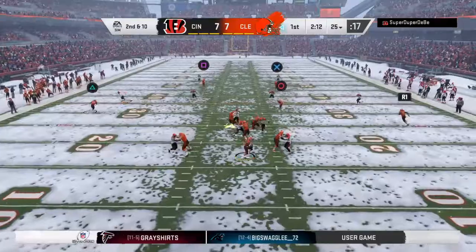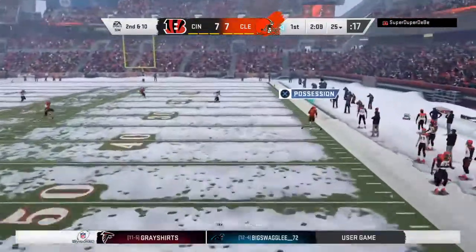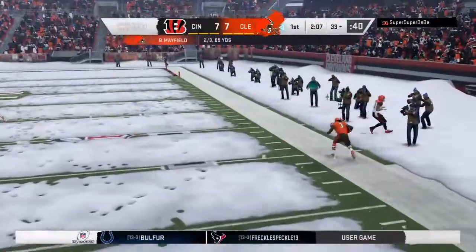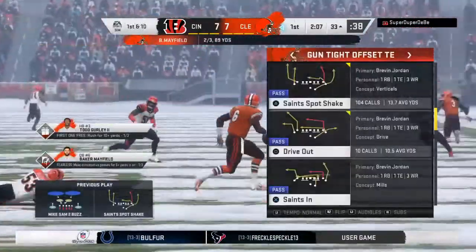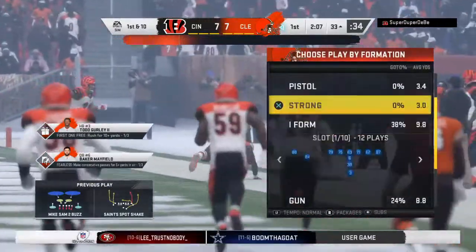Now Mayfield, flushed out right. On the run, he'll let it go deep. And the defense loses him. It's complete, and all the way inside the 35 before he goes out of bounds.